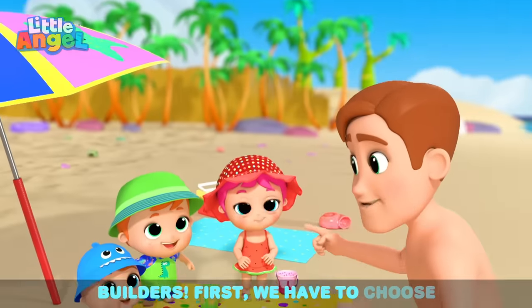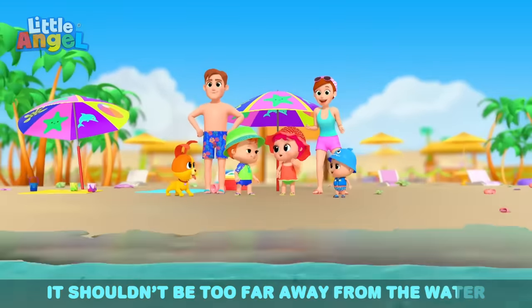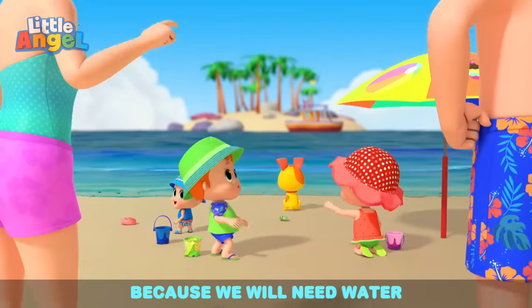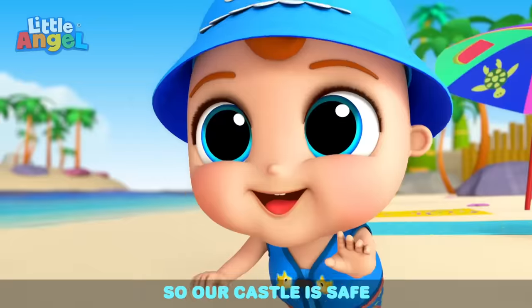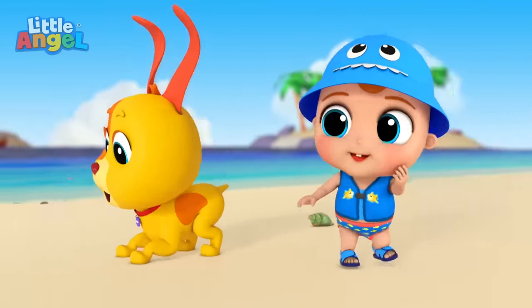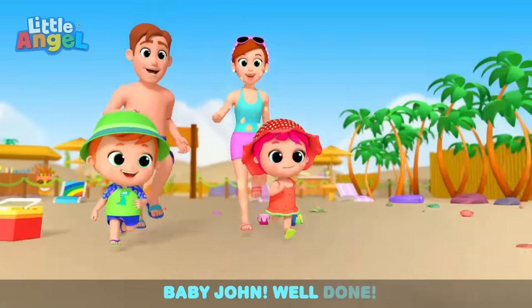Builders, first, we have to choose the right spot for your castle. It shouldn't be too far away from the water, because we'll need water. But it should also be away from the tides, so our castle is safe. That's a perfect place for building a sandcastle, Baby John. Well done!